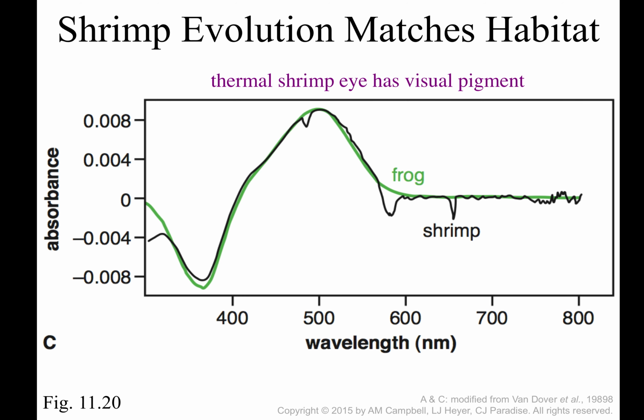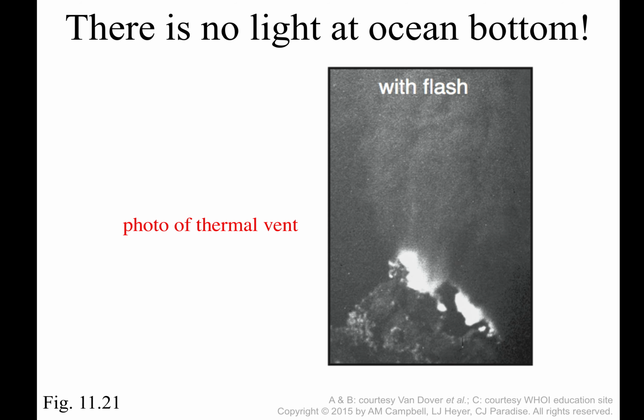So they extracted pigments from these things that might be eyes, and they got a pigment that looks just like the pigment that is in a vertebrate eye. So this is rhodopsin from a frog, and the pigment that they got in a shrimp has a very similar absorption characteristics. So, okay, well, why do they have that if their eyes don't work?